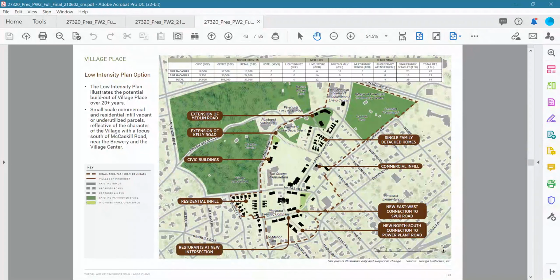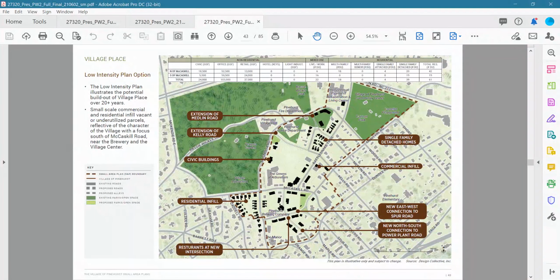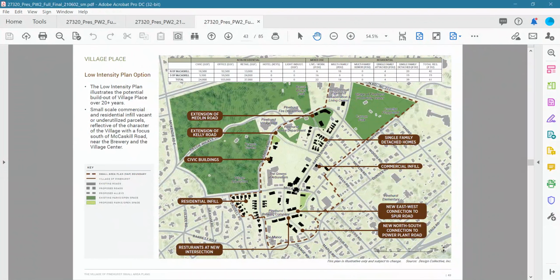You'll see, again, as I mentioned before, a concentration of restaurants, that restaurants like to group together. So the Pinehurst Brewery is there, it's doing great. We'd like to situate some other restaurants to help feed off that energy and build off of that new street network. As we move north of McCaskill, we start transitioning. The Greens at Arboretum has an approved project to build this building on the corner, so we've shown that there. It's a mixed use building, and we start transitioning to some smaller commercial infill, likely office, transitioning to residential across from the existing residential as we move north.